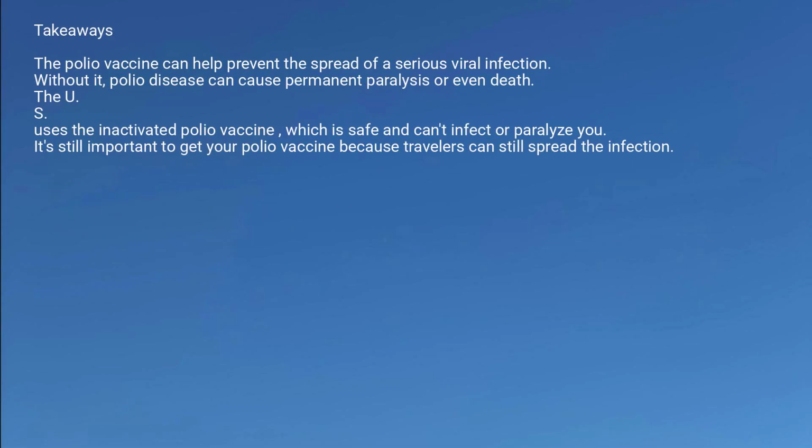Takeaways. The polio vaccine can help prevent the spread of a serious viral infection. Without it, polio disease can cause permanent paralysis or even death. The US uses the inactivated polio vaccine, which is safe and can't infect or paralyze you. It's still important to get your polio vaccine because travelers can still spread the infection.